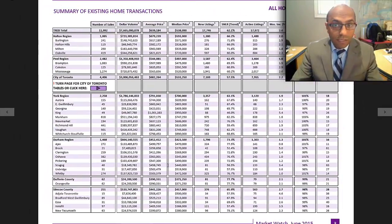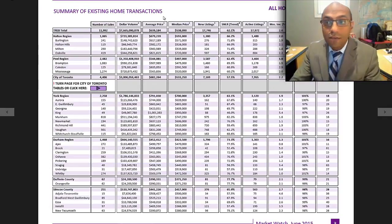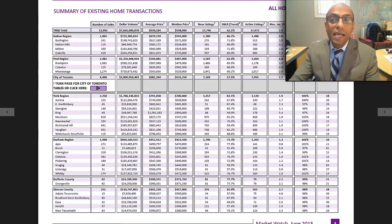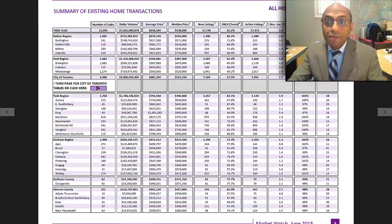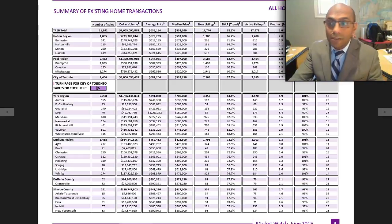So one more thing I want to show you. Sorry if this makes you a little bit dizzy. The other thing is these items over here. So, summary of existing home transactions, all home types, all over TREB. Average days on market, you just saw 19 days. Where is it coming from? So 100% average sale price to listing price and 2 months inventory. What that means is that if today's inventory stopped, with the amount of sales that are taking place, all the inventory that we have right now is going to get consumed in 2 months. So it's a 60-day turnaround, which is a very, very healthy market for sellers.